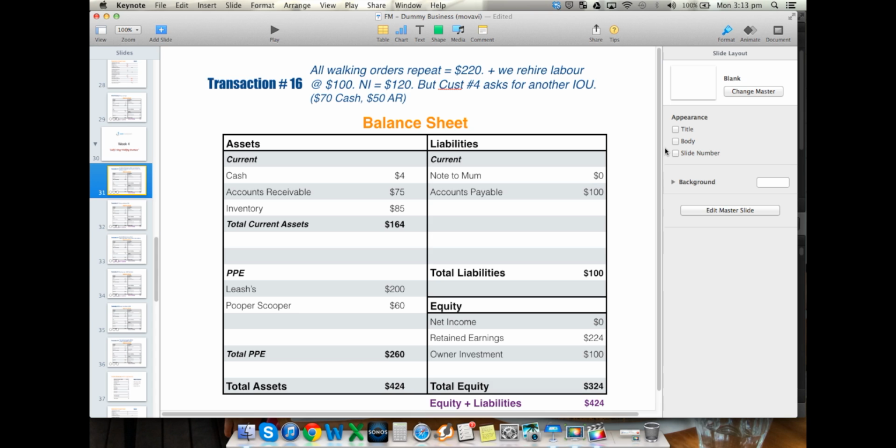Now, customer number 4, this is the one that had an IOU last time. They've again asked for another IOU. They haven't got the money. So we say okay to that because we're pretty excited about our business and we want the business. So that represents the $120 of net income. That comes in the form of $70 cash and $50 in accounts receivable. So let's go ahead and enter that one. So go ahead and pause the video and have a crack at entering that transaction.